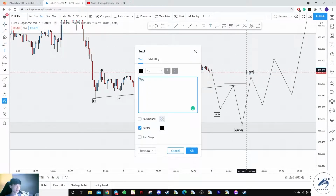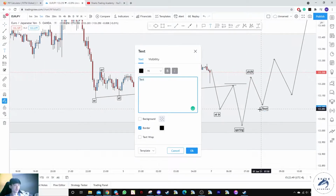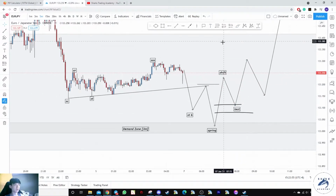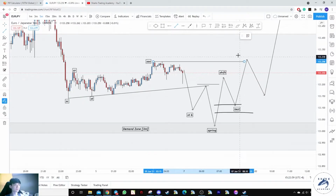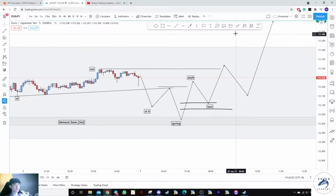We have a shift, right? And we have a potential test over here, maybe into demand levels inside of here. So maybe this is our test. And once we see a shift out of the SOS over here, our signs of strength, we are able to take buys, right? So you can actually buy inside of here as well.